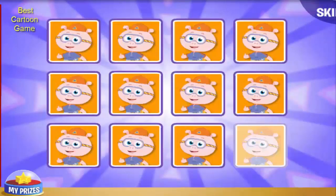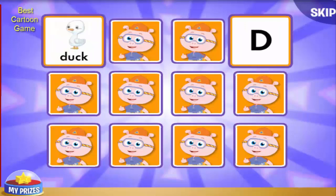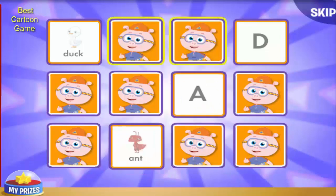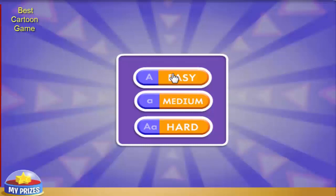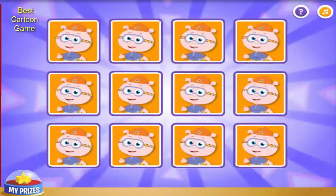Hi, Super U. Let's play Amazing Alphabet Matchup. We play by matching a letter with a word that starts with the same letter. Just click on two cards and see if they're a match. Don't forget where the cards are in case you need to find one again. Come on, let's play. Choose easy, medium, or hard. Easy. Click on two cards and see if they match.